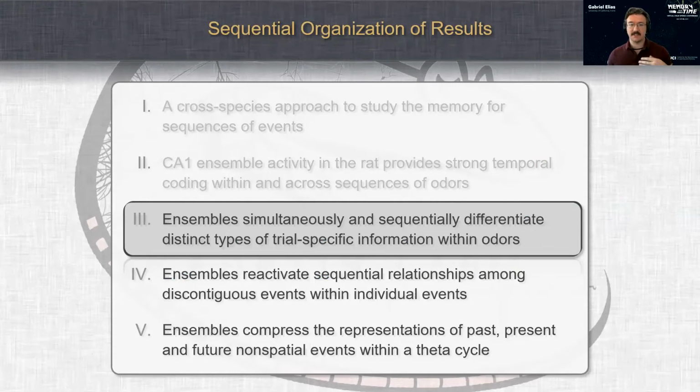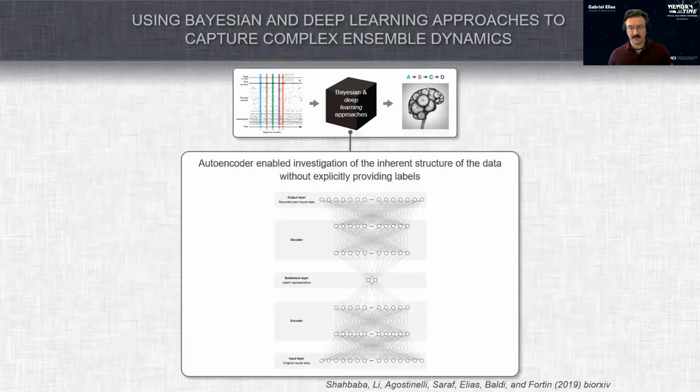Is there something about the different information that the animals have to use to perform this task accurately? And to do that, we turned to an unsupervised learning approach, an autoencoder. Without going into the specifics, because I can't, this is a nonlinear analog to principal component analysis in that it allows us to compress high dimensional activity into more informative and manageable dimensions. It's unsupervised in the sense that we're not providing any labels to it. We're not telling it what the data is that it's seeing.